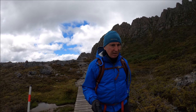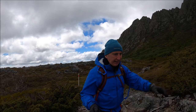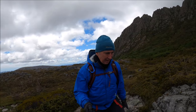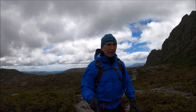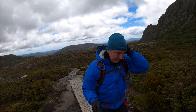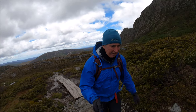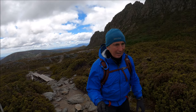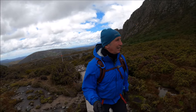Me way under 2 hours to get up Hanson's Peak and across the Face Track. I'm coming up to Kitchen Hut shortly. After Kitchen Hut, down to Marion's Peak, Marion's Lookout, and down to the car park then.